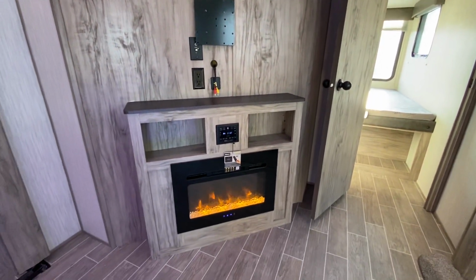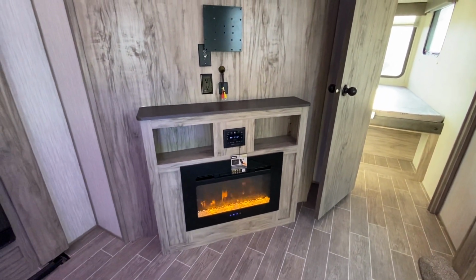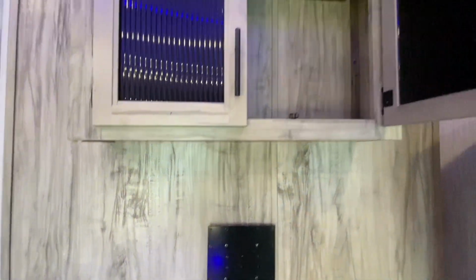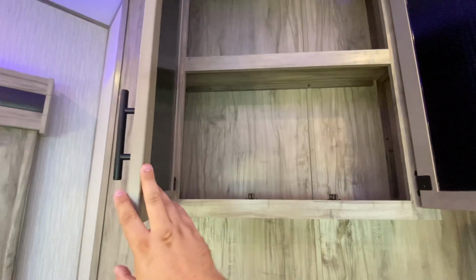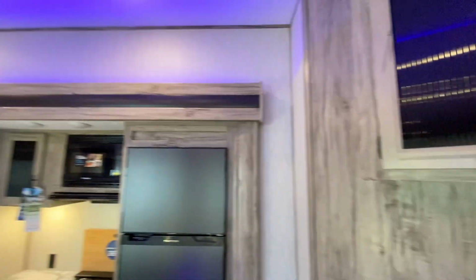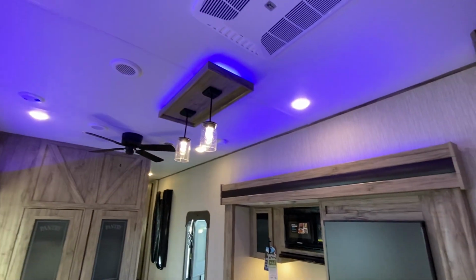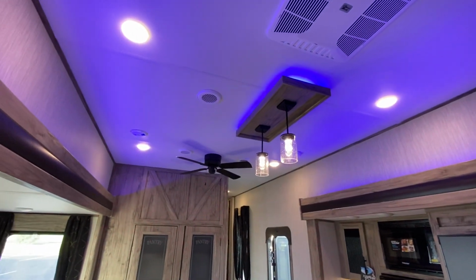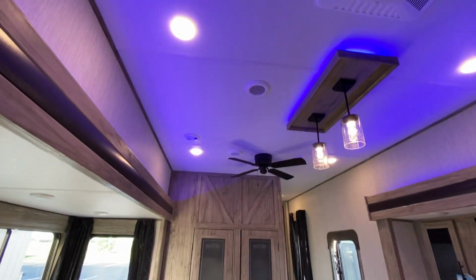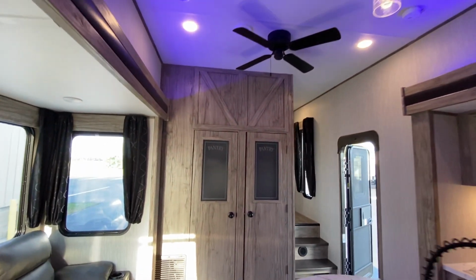A fireplace, as usual, excessively hot, but it's exactly what you want when it's 40 degrees. Save some money on some propane, just turn on that. Some big storage here just for some little knick-knack items. Here, take a look at this. I think that just looks nice all around. They're doing a good job. You got speakers up here. These things do bump. They get loud if you want them to. It's everything that you're really wanting in a camper.